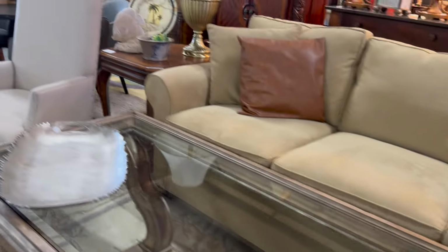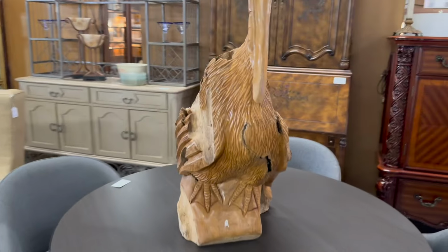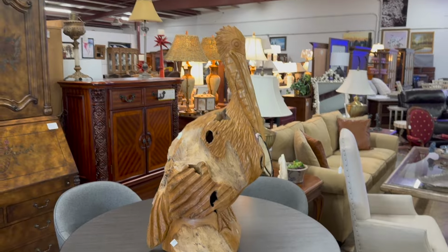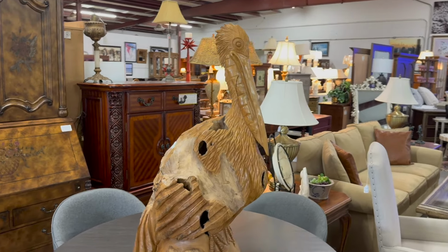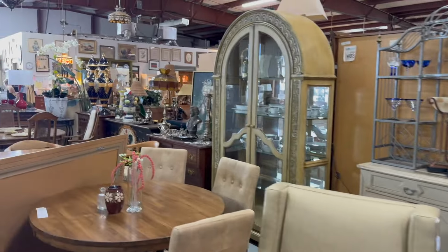And then over here, I told Josh we need to take this home. Like this, I'm hoping to get this home. We can work out a deal on this thing. I might buy that one. That's pretty cool. Was that a pelican burl stump? Isn't that neat? I love it. Pretty cool piece. Let's see what else we got this way.